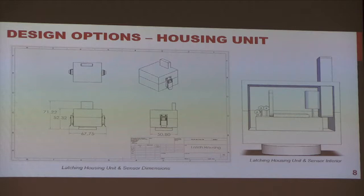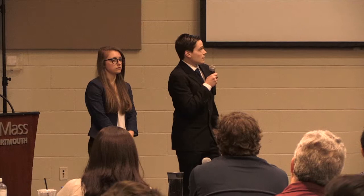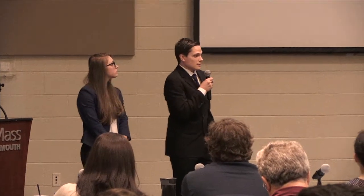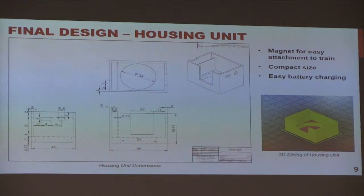Then we also had to keep in mind that the design had to be as compact as possible to fit anywhere along the steel frame of the train. And with that compact size, we needed to keep in mind that the sensor needed to fit in the housing unit as rigidly as possible for accurate results. To reduce the size of the housing unit and make it more compact and rigid, we placed the magnet within the housing unit. We removed any excess space and we switched to a lid that securely fit and could be popped off using a tab.